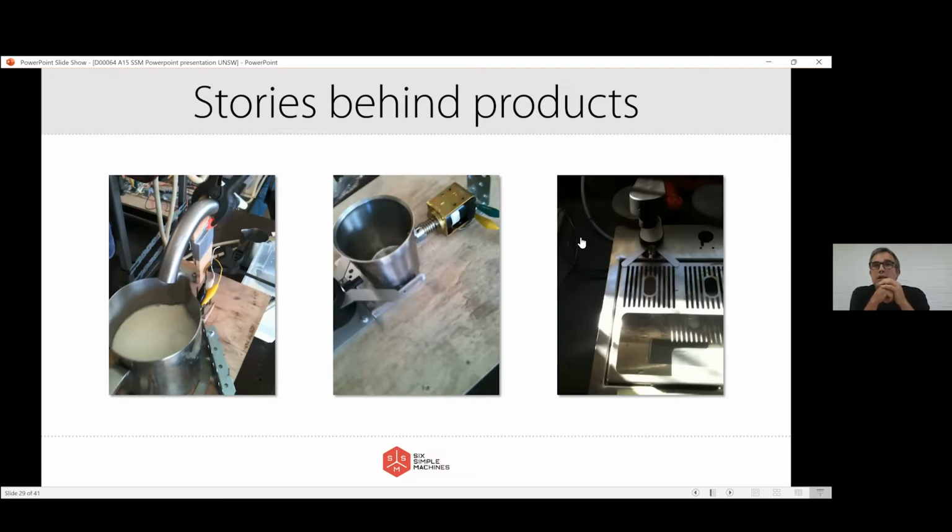We found through that process, we had a few parts change shape.